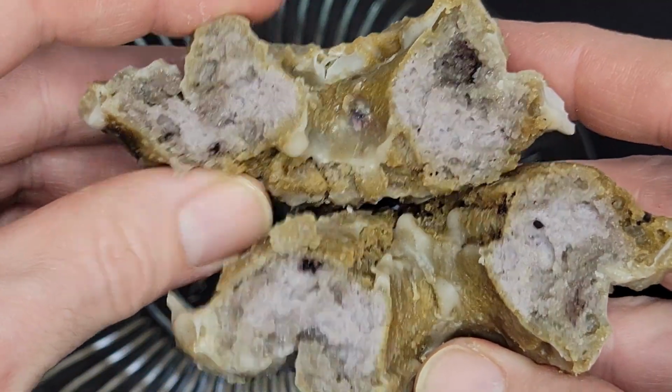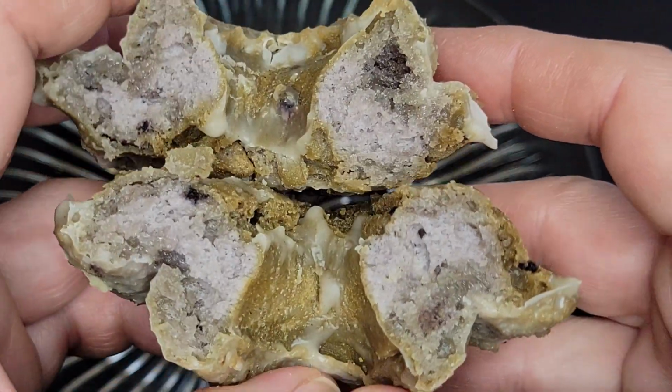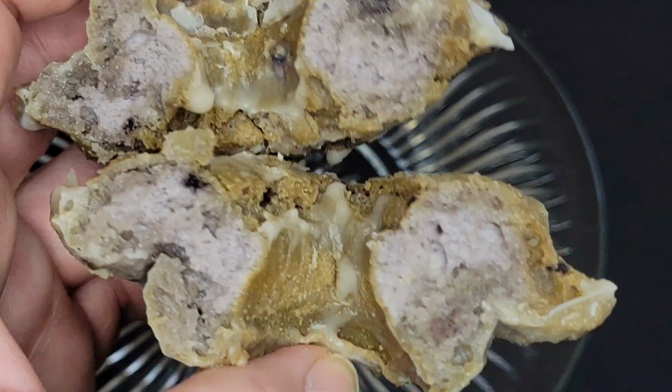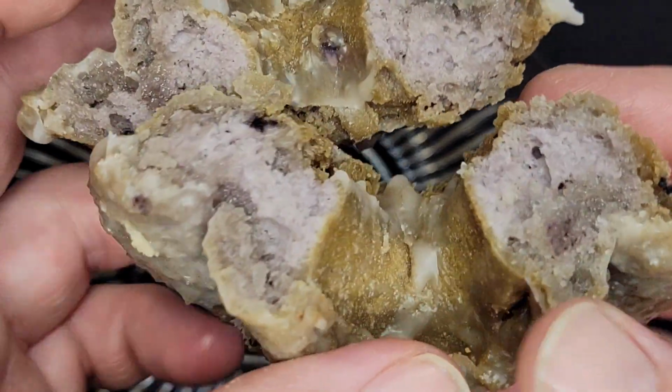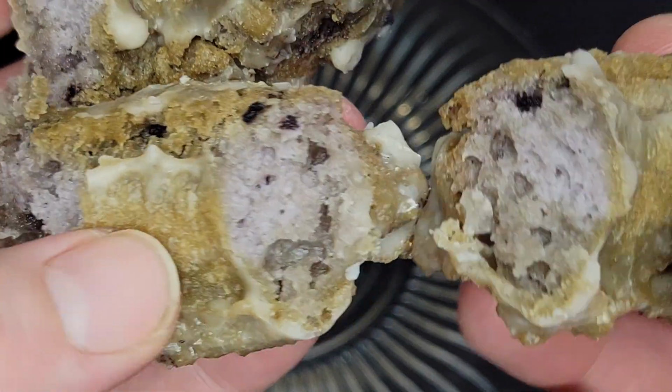This isn't just a regular old-fashioned with some blueberries thrown in. This is packed, loaded, a bountiful harvest of blueberries. My blueberry cake donut fans out there need to try these.